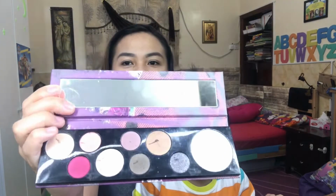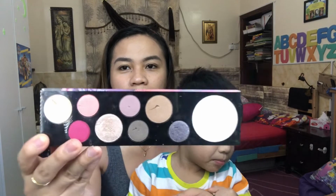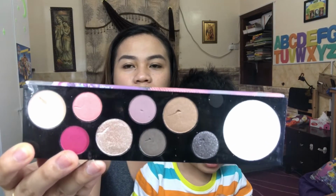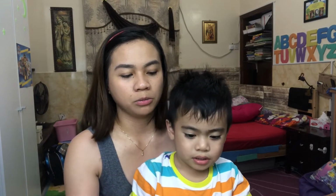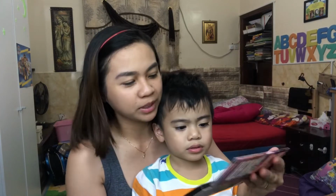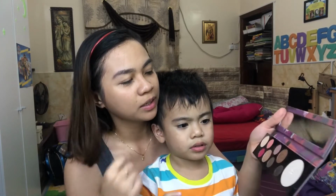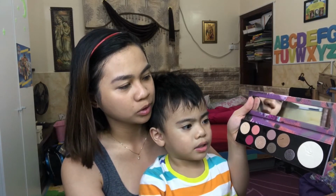Yan. Nakikita niyo yung butas-butas na yan? Siya ang gumawa niyan. Sinira niya. So, papiliin natin siya kung anong kulay ang aking gagamitin. So, pick. Ay, hindi. Sige, pick ka muna. Which one color? Which color are we going to use?